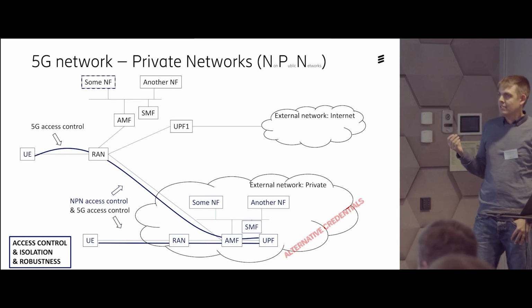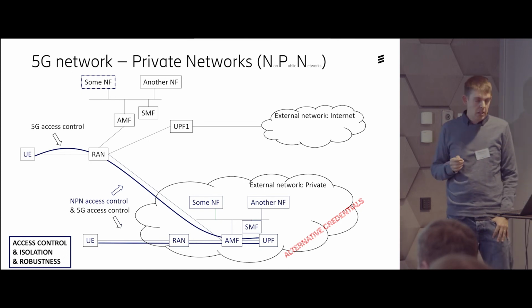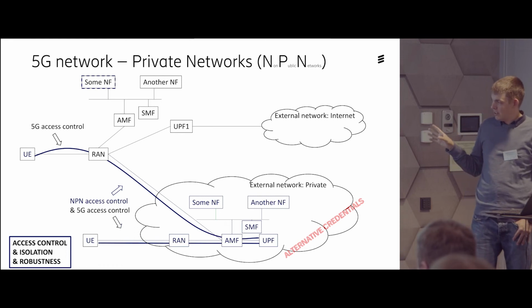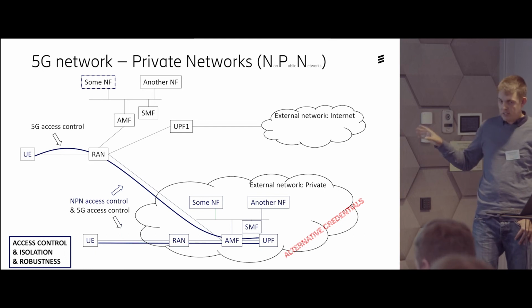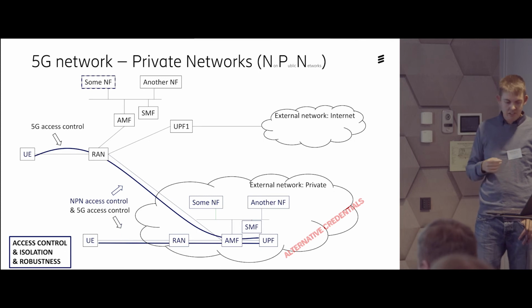And one additional benefit that SNPN brings, so the standalone private network, is alternative credentials, which means that instead of using the SIM card and the shared secret that are the typical 3GPP subscription credentials, you can use basically almost any credentials you want. If you have a certificate infrastructure in place, you can use those certificates to do access authentication, which might be a quite nice feature if you have an existing network which you want to connect to this.